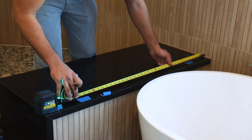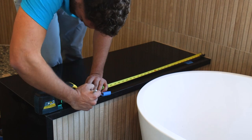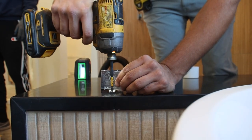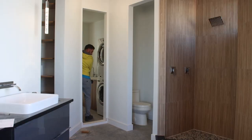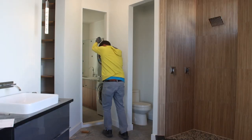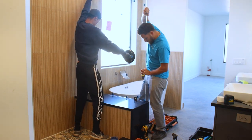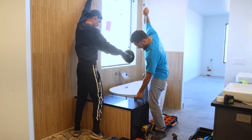I'll admit, it was pretty nerve-wracking to watch the guys from the glass company drill into my newly installed quartz and beautiful tile walls. But luckily, as Bryce mentioned, we went with a company that was able to do aquarium glazing, so that meant fewer metal clips needing to be installed to hold the glass in place.